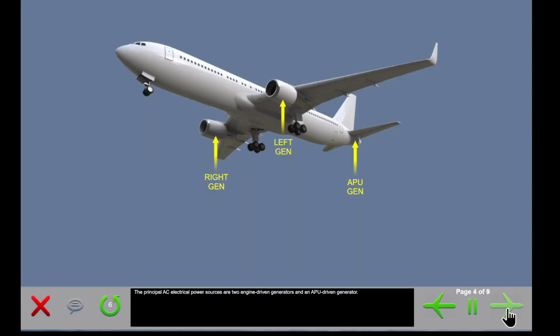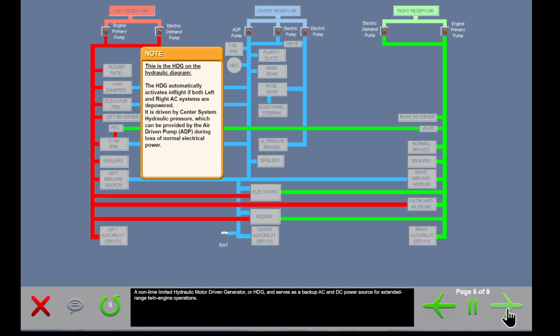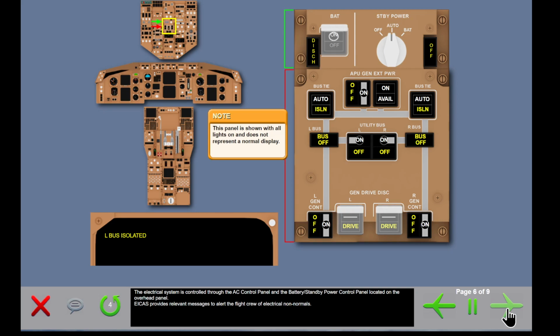The principal AC electrical power sources are 2 engine-driven generators and an APU-driven generator. A non-time-limited hydraulic motor-driven generator, or HDG, serves as a backup AC and DC power source for extended-range twin-engine operations. The electrical system is controlled through the AC control panel and the battery standby power control panel located on the overhead panel. ICAS provides relevant messages to alert the flight crew of electrical non-normals.